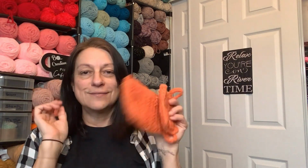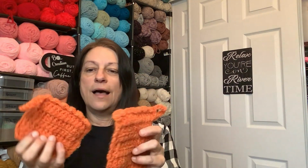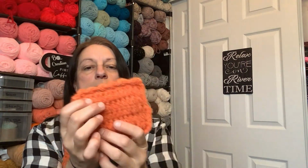And when you watch the tutorial, you'll know why it's a double half double. So, an interlocking double half double dishcloth, two sizes with little extra scrubby bobbles.